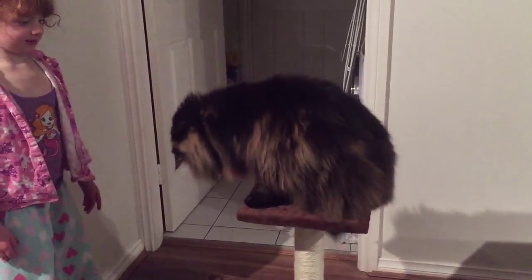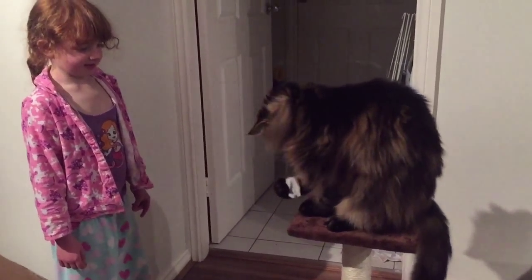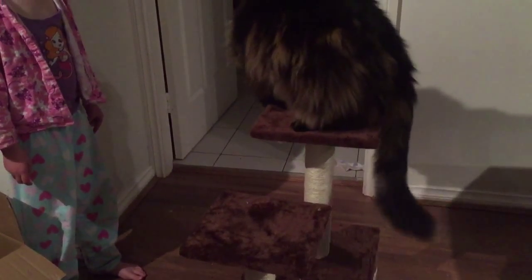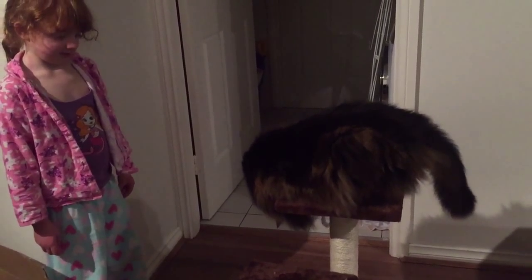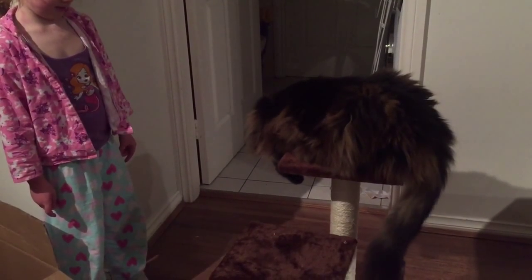So this is my cat, not a dog. Not a dog, a bit of a big fella. He's not a kitten. I just brought him home from work. I bought him one scratchy pole, and it's been a huge success.